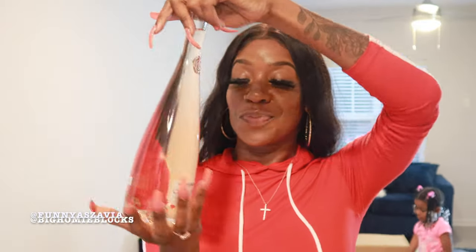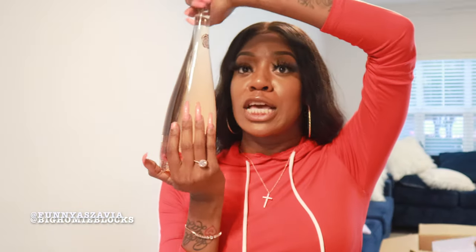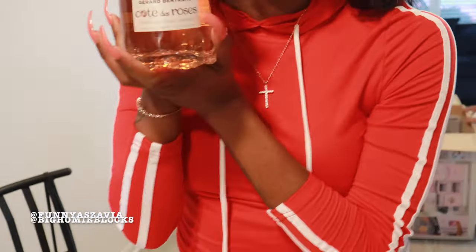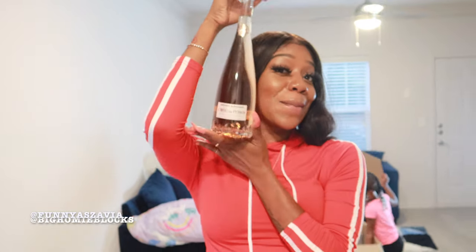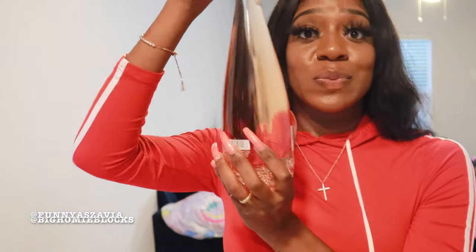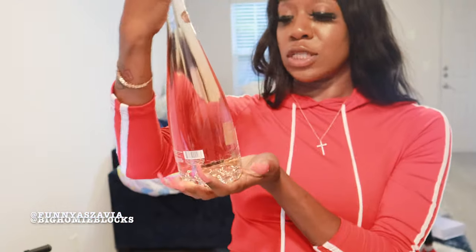Before we get to building this, y'all, look at this. I got this from Target. I don't know how to pronounce it. It's called, let me see what it's called. So I'ma just call it roses. It's supposed to be like rosé, but I only got it because look how pretty the bottle is. Look at the bottom. The bottom is really a rose. So once I'm done with this, I'm keeping this bottle only because the bottle is so cute.